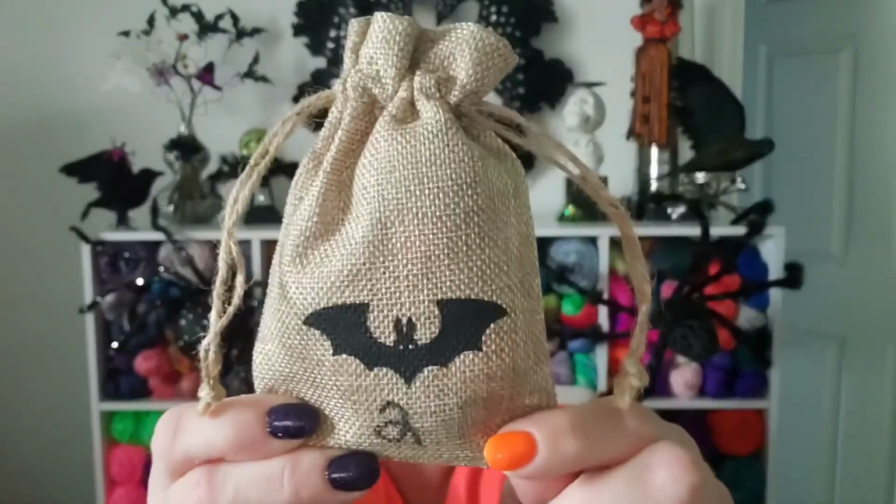So day two, this is day two, right? Yeah. And it's another bat. I think yesterday was a bat too. I'm not sure. But I love these little bags. They're just so cool. All right. So I haven't looked inside.